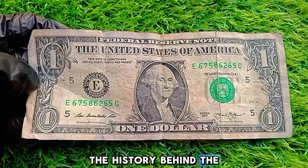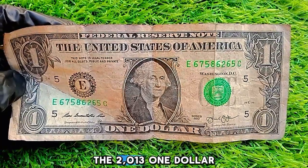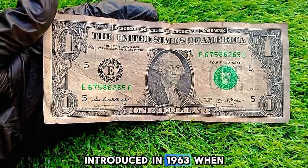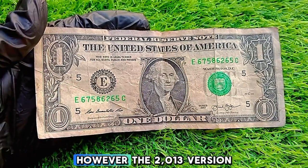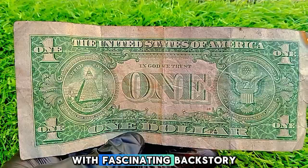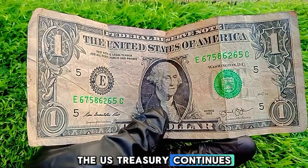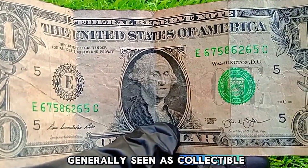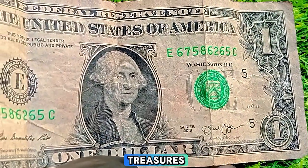The history behind the 2013 USA $1 bill. The 2013 $1 note is part of the larger series of U.S. currency introduced in 1963, when the Federal Reserve notes came into widespread circulation. However, the 2013 version specifically falls into a category of bills with fascinating backstory elements that contribute to their value. The U.S. Treasury continues to print these notes, and although $1 bills are not generally seen as collectible, certain printing errors, serial numbers, or historical events can turn them into rare treasures.